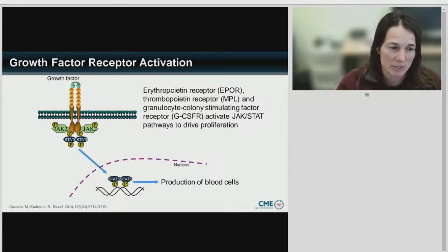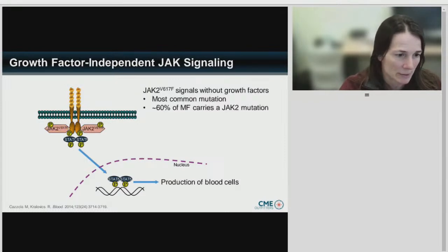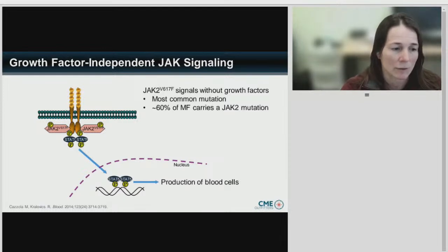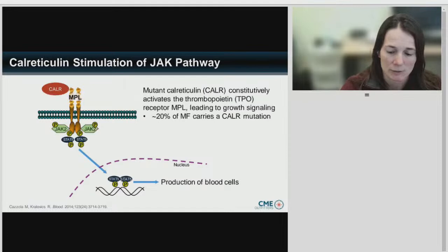And in general, in a wild type or normal JAK2 cell, the growth factor, such as erythropoietin, is necessary in order to activate JAK2 to turn on a gene expression program that would tell erythroid progenitors to produce more red blood cells. However, with the JAK2 V617F mutation, the JAK2 is always in an on form. So basically, the cells are thinking they're always getting erythropoietin or similar growth factors that utilize JAK2.